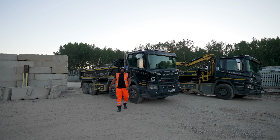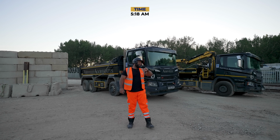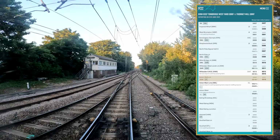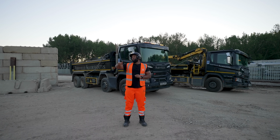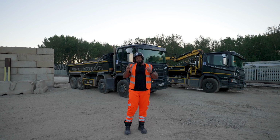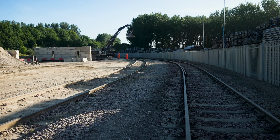That's it. I am back in the yard. I have tipped off a load. It is 5:18 a.m. How are we getting on with the train? So it's just gone past Acton Wells and it's made back half a minute. So it's not far down the road, but it's got to get up to here and go and turn round in Colnbrook and then come back. So thus far, the truck is the winner.